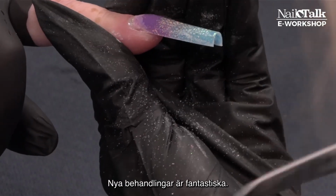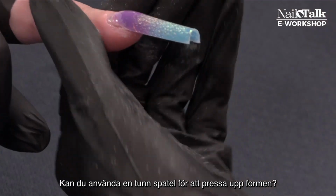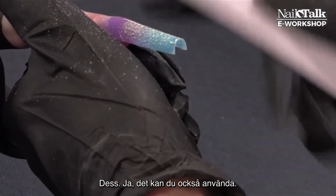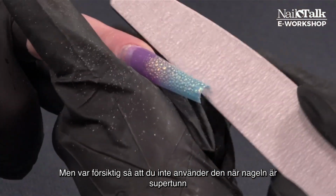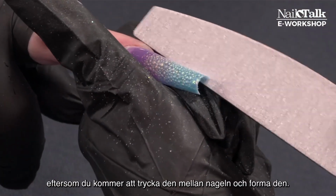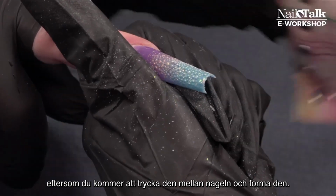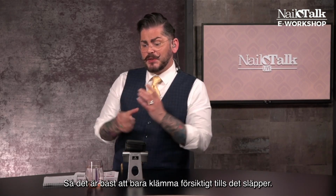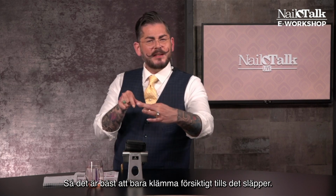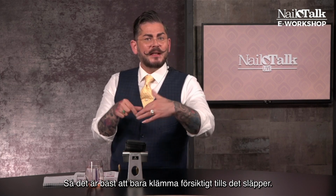Hand and nail treatments is asking, could you use the thin spatula to push up the shape it? Yes, you can also use that, but be careful that you don't use it when the nail is super thin, as you will push it between the nail and the shape it, and if the nail is too thin, it may crack. So it's best just to gently squeeze it until it lets go.